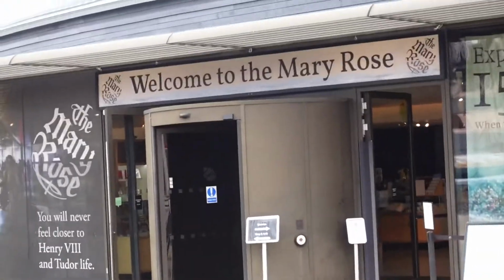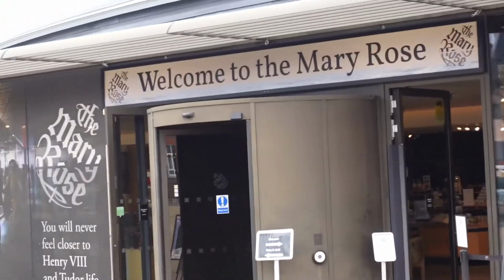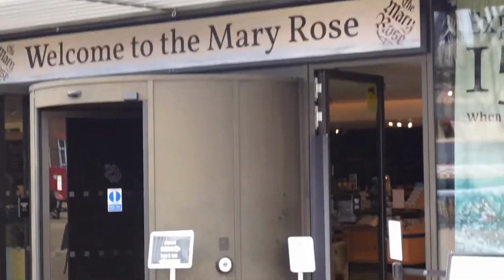Right, let's go and see what is left of the Mary Rose. So I visited Mary Rose quite a few years ago, maybe about 25 years ago, and it was all being sprayed with all those chemicals to keep it all preserved. I don't think it's being sprayed anymore, so we'll go and find out.